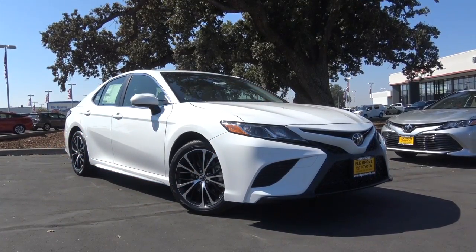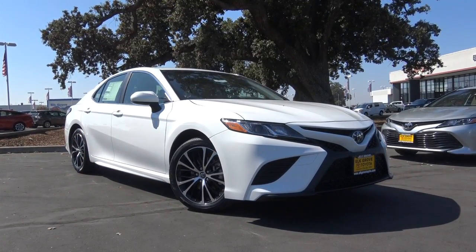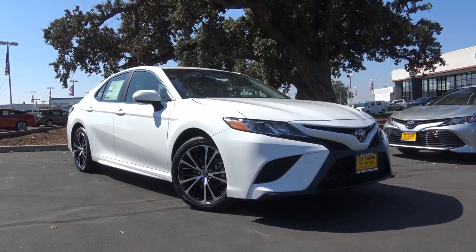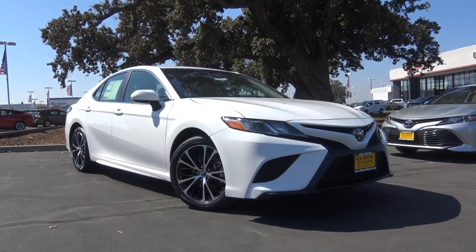So with its many more standard features, its increased fuel efficiency and power, and sharp redesigned style, the 2018 Toyota Camry should remain a top seller in the mid-size sedan class.